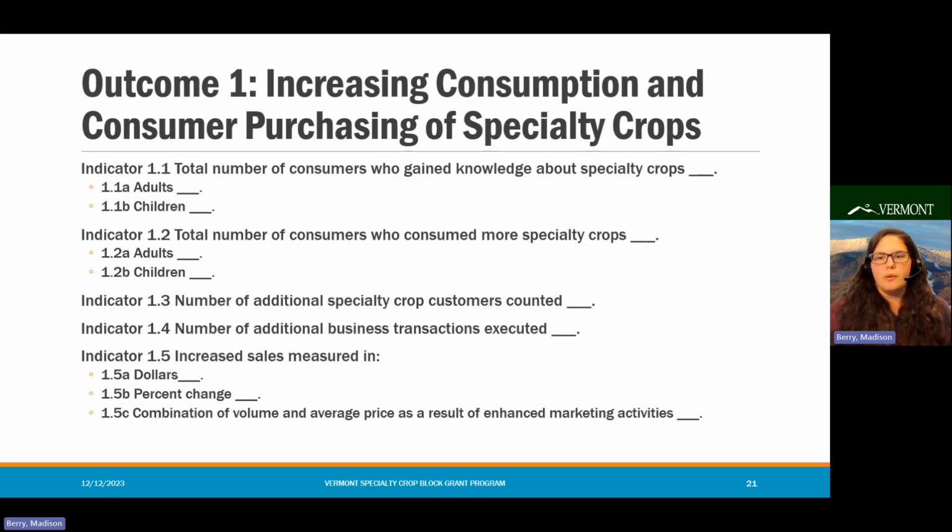To go a little bit more into outcome number 1, which is a little bit more nebulous in a way. So if your project focuses on marketing and promotion and consumer education and access, number 1 could be a really good fit for you. It used to be in prior years, marketing and promotion projects needed to track sales by dollars and percent changes, and now they are not required to track sales. And if they do, they can track by a combination of volume and average price instead.